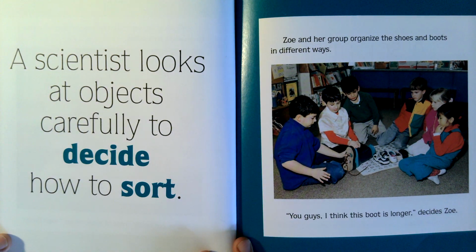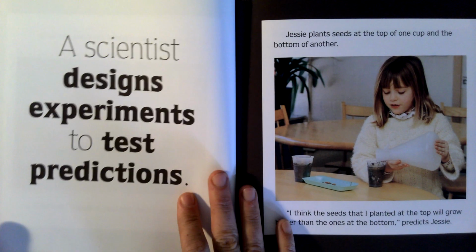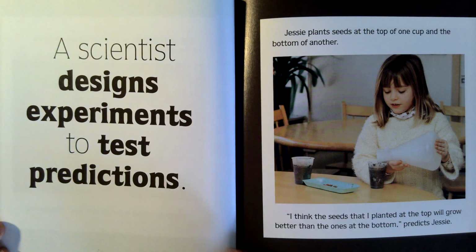A scientist looks at objects carefully to decide how to sort. Zoe and her group organize the shoes and boots in different ways. You guys, I think this boot is longer, decides Zoe. A scientist designs experiments to test predictions. Did we do that? We sure did, right? We designed an experiment using water instead of milk. Jessie plants seeds at the top of one cup and the bottom of another. I think the seeds that I planted at the top will grow better than the ones at the bottom, predicts Jessie.